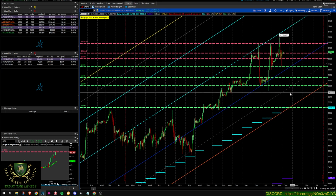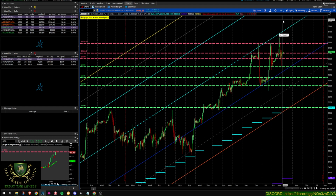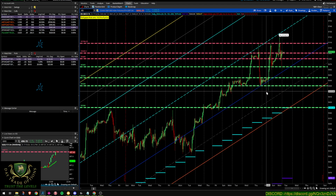It helps me in several ways. It helps me for entries. It helps me for direction. So I'll trade the 2 minute chart, and I will use it to help me decide direction.